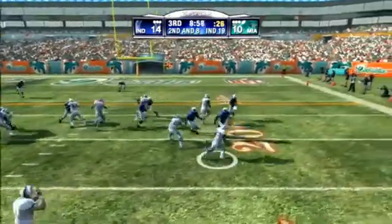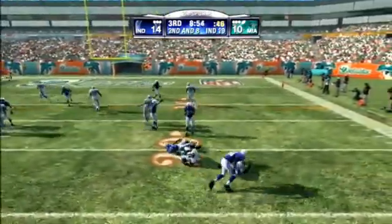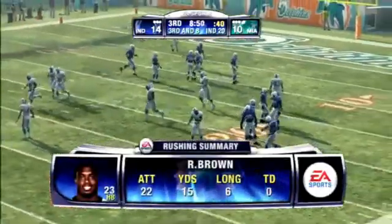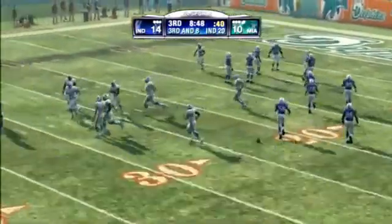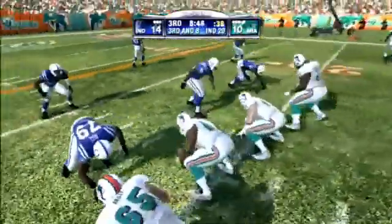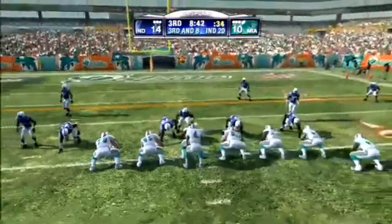Little handoff. He'll be brought down behind the line of scrimmage. No yards gained. That'll bring up 3rd down. Here's a 3rd and 8 situation. Ball on the 20-yard line. The defense comes out in the dime package.